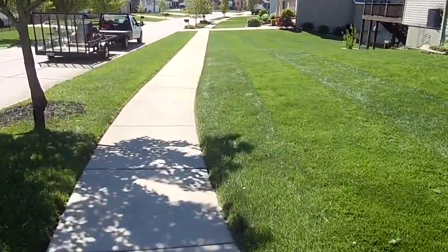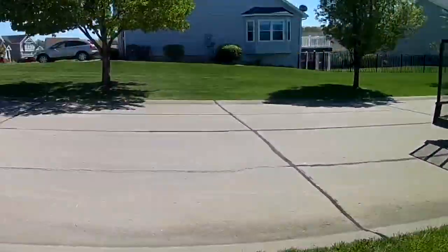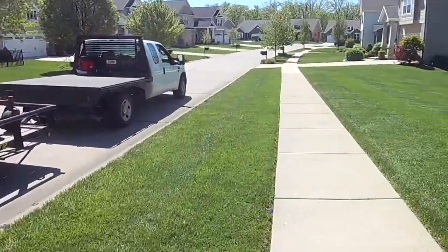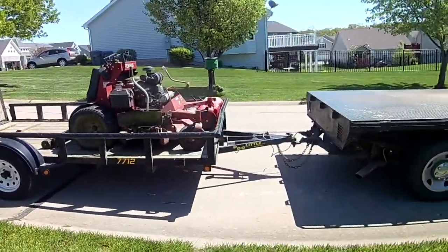It's hard to tell sometimes in the wrong light, but you can see how well this one does. And we got a couple over there we cut. And there's the Z2 Ferris.